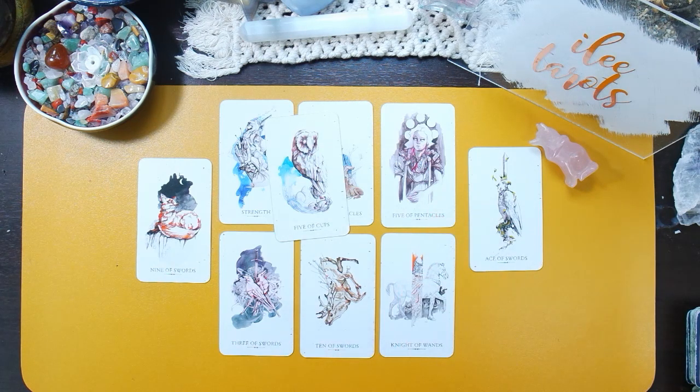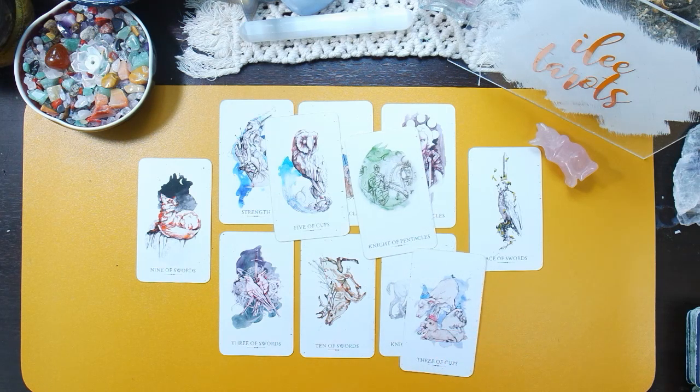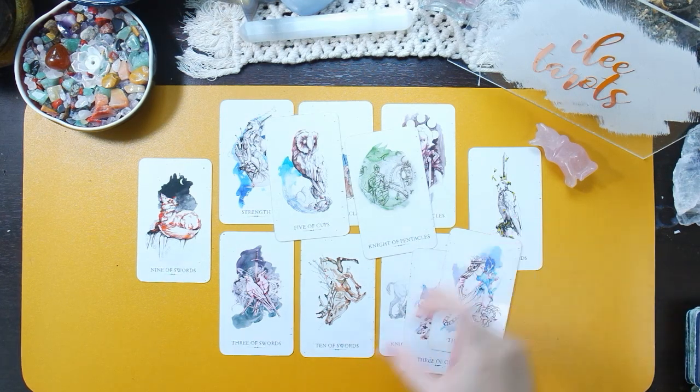So why is 5 of Pentacles here? Knight of Pentacles. So what is the Knight of Wands here then? And what does this 3 of Cups mean? I mean, I know what it means, but so there is something, okay, is that this?